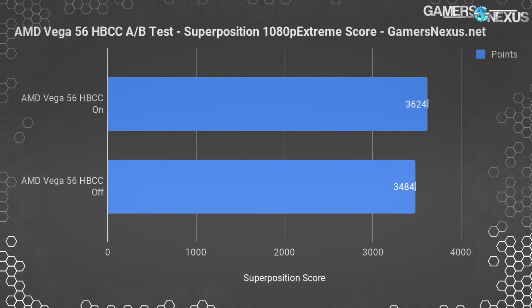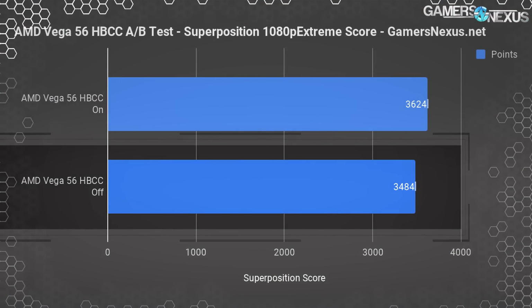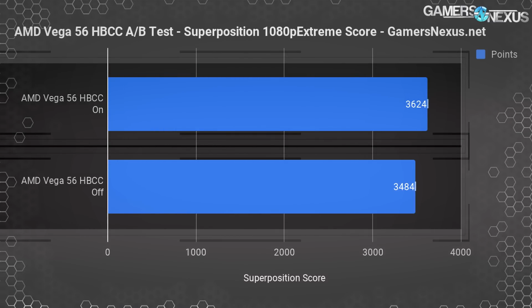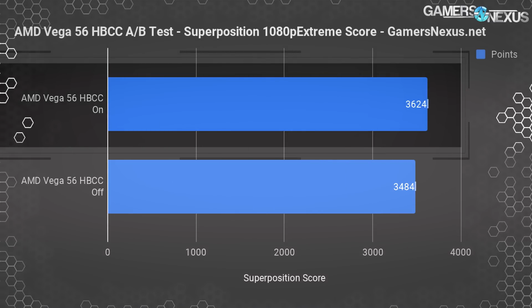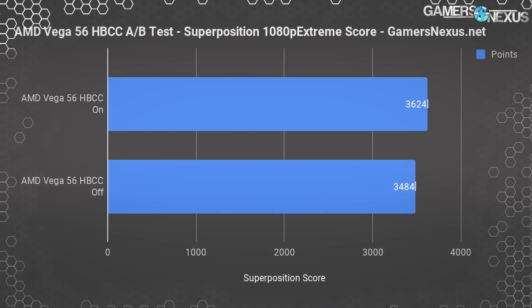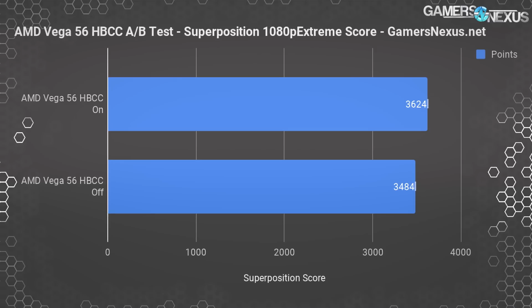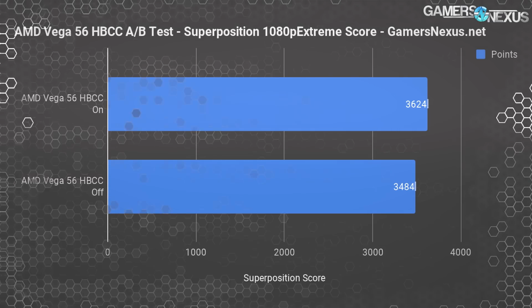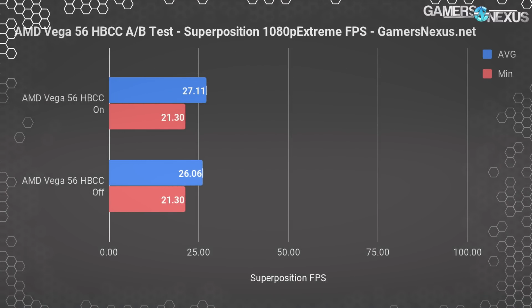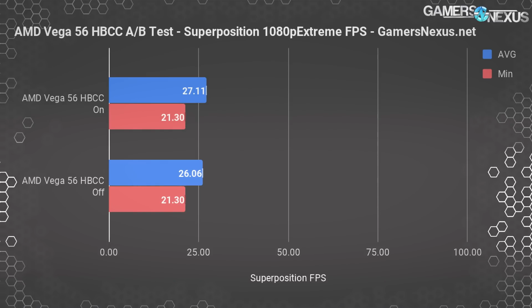HBCC off results in a score of 3484 points in Superposition as opposed to 3624 with HBCC enabled, and that's at 1080p Extreme. The performance difference amounts to a 4% improvement, which is the biggest we've measured thus far. Of course, we're so bound by other elements of the card, like the core frequency, streaming processors, ROPs, and so forth, that a 4% improvement is only represented by a 1 FPS increase because we're just choking everywhere else and can't really realize that gain in a meaningful way.